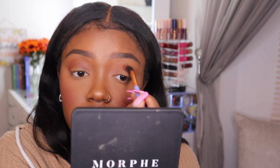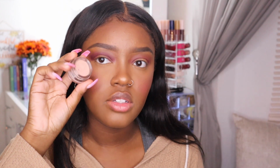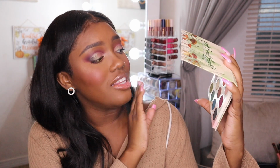I just want to say, if you are a person of a deeper complexion, this palette is so perfect for you because honestly, it's perfect for every single skin tone. I love that she made this so inclusive, and every single item in this collection is very inclusive for all skin tones, and that's one thing that I look for in a collection. That's also what made me really want to buy this collection, because it is so inclusive, and I'm just really happy about that. You can create so many looks with this palette.